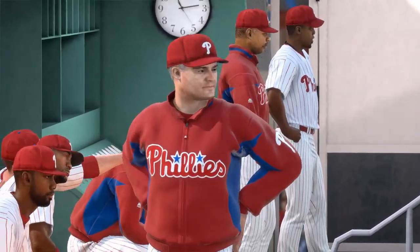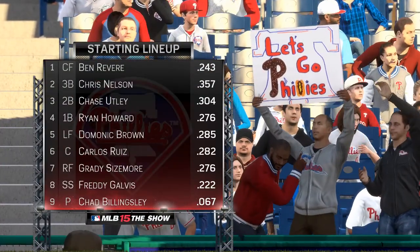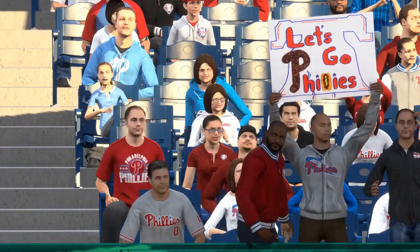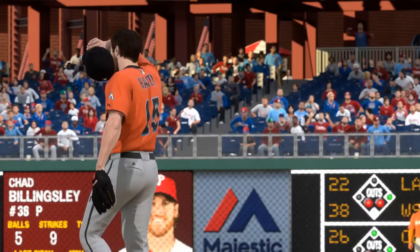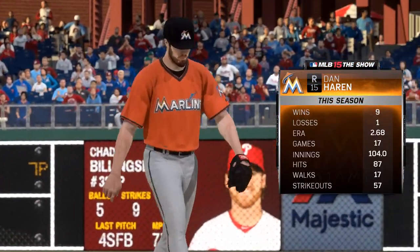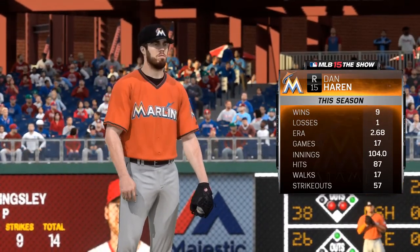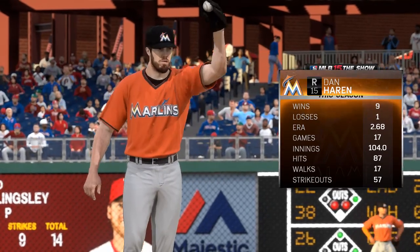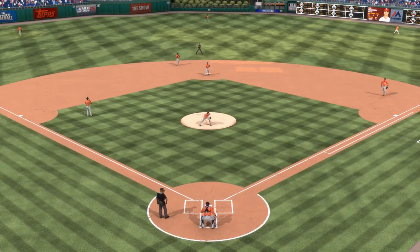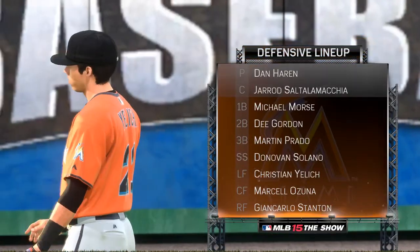Starting lineup for the Phillies is there on your screen. Set to face these guys, he's been an all-star as both an American leaguer and a National Leaguer in his career. There are the numbers for the veteran right-hander Dan Haren. And in the field, the Marlins will align themselves like this.